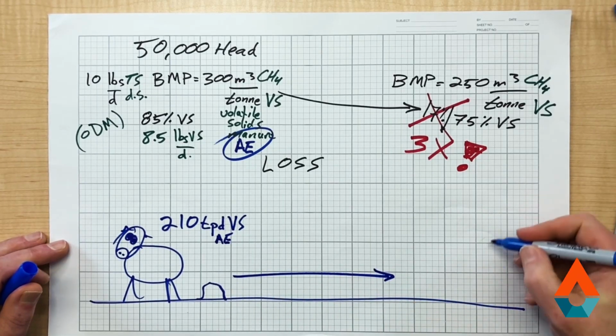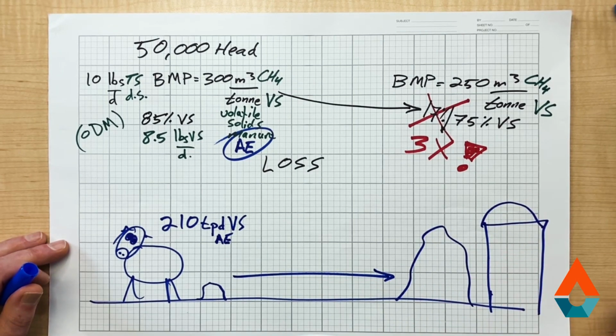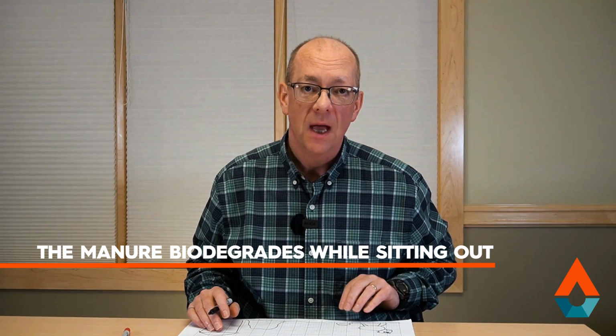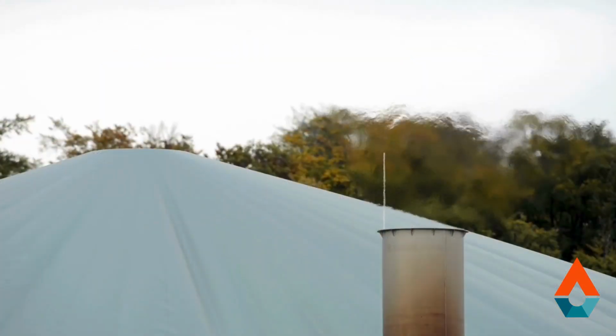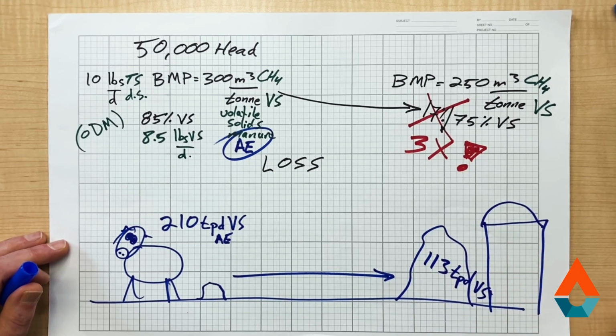Now, when you went out and sampled the pile, that was over here where your digester is going to be, your future digester site. Here it's been sitting out in the yard for 2 weeks. So what's been happening during this time? It dries out, but it also, and this is the key, it biodegrades. Every second of every day, from as soon as it leaves the animal, that manure continues to biodegrade. That manure is full of fresh, healthy bacteria. It's at warm body temperature, and it keeps biodegrading right until the moment it goes in the digester, when it still biodegrades, except you're able to capture the gas. What happens though is you're losing 47%. You're down to 113 tons per day of VS by the time it goes into the digester.